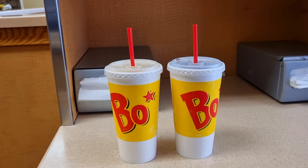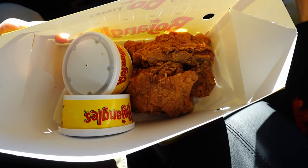I can't believe how nice this chicken is, though. It's delicious. So that Bojangles was delicious. I really enjoyed that. Nice, crunchy, a little bit greasy, but it's a good job we got wet wipes. Were you glad you got your biscuit? Yes, definitely. Top of that bit of bean juice.